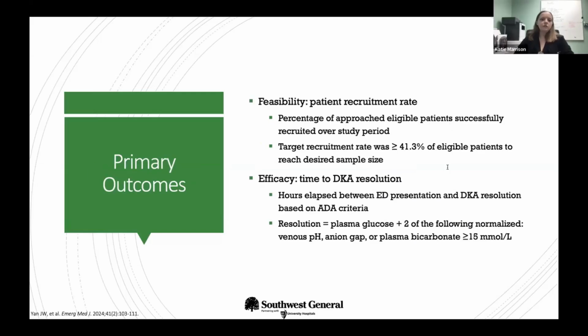The feasibility was described by the patient recruitment rate. They had a target recruitment rate of 41.3% of eligible patients to reach the sample size that they had calculated for this pilot study. And the efficacy outcome was, again, the time to DKA resolution. So this was hours elapsed between ED presentation and resolution, which they defined as plasma glucose being normalized, as well as 2 of the following normalized: the pH, the anion gap, or the bicarbonate.